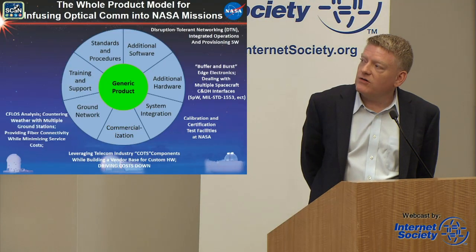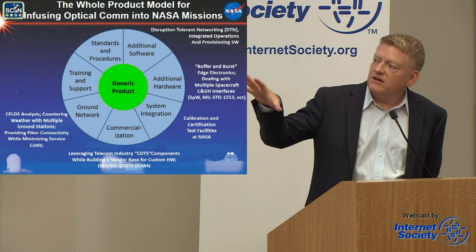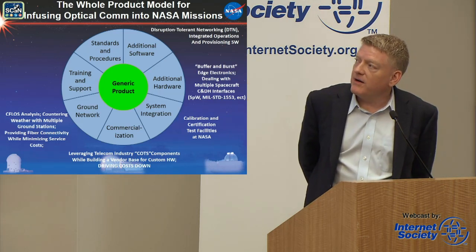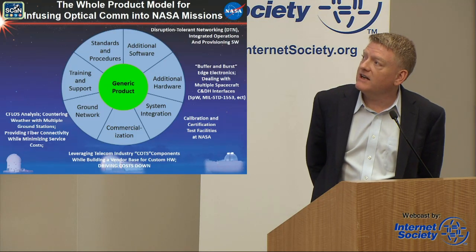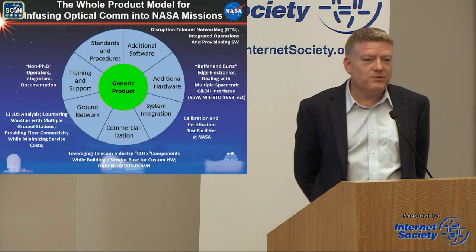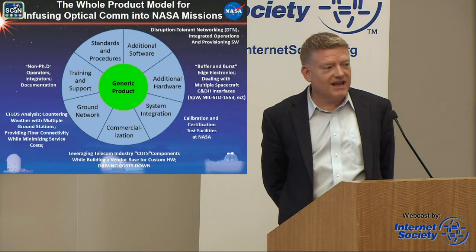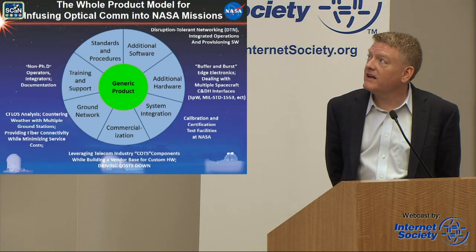Of course, for optical comm, you need a big ground network. Maybe we have to have fiber connectivity to new telescopes and places that we don't normally have fiber connectivity to, because we want to go where it's clear, and radio systems don't necessarily need that. Next. This is actually key, at least for optical comm. Non-PhD operators, that's right. When we did LLCD, we did have PhDs out on White Sands tweaking things, and you can't have that. And I could say the same maybe about getting DTN adopted.